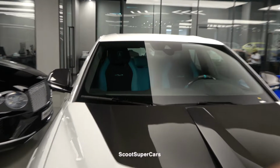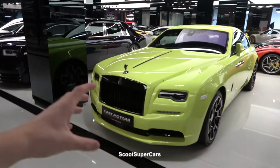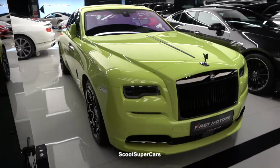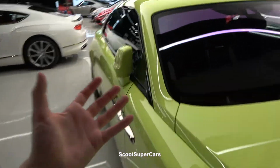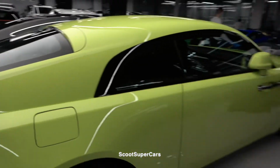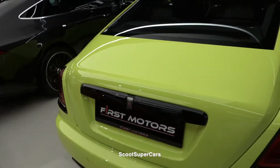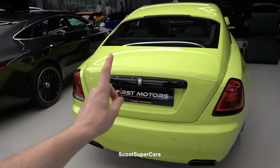If I just change the polarizer, you can see inside. Here is a Rolls-Royce Wraith, which is probably the most spec you could get. Look at this color. It's exactly what I'd go for. Something crazy like this, the most vibrant green you could get. I think it works. I think if you're gonna get a Rolls-Royce, you need to go for a big color like this. And sadly, on the camera, it doesn't do it justice. But yeah, that's ridiculously cool.